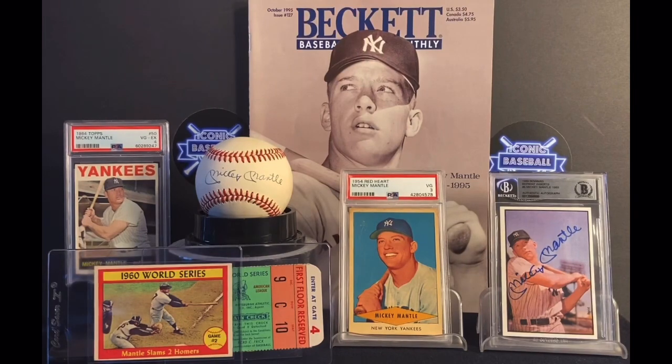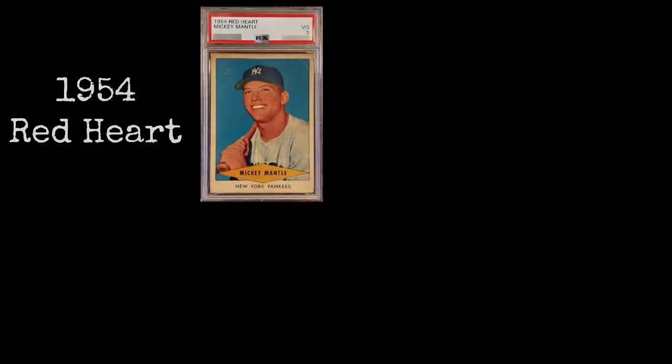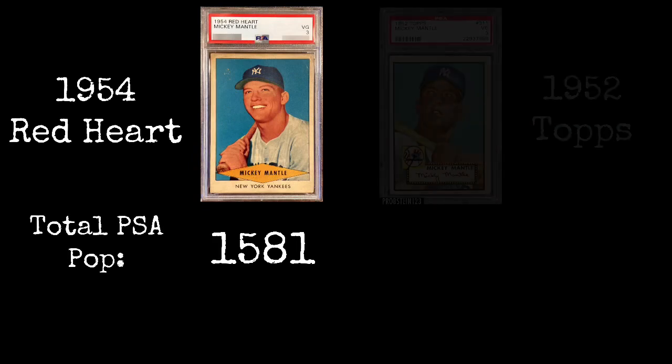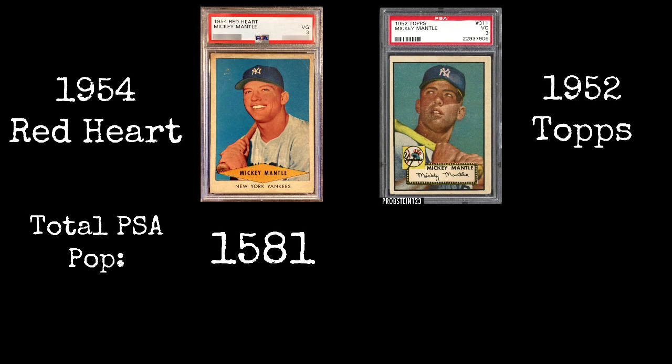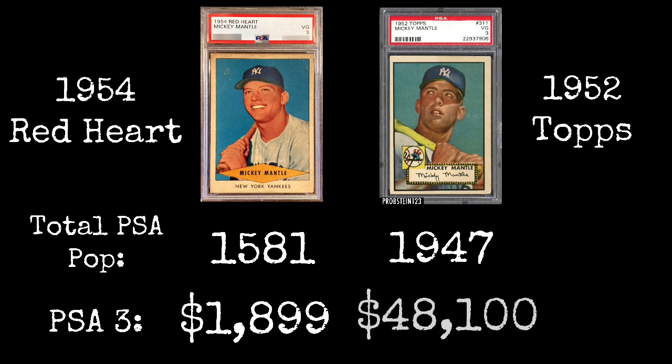Just a brief aside here, I thought it would be a lot of fun to do a quick price comparison between the 1954 Red Heart Mantle, of which PSA has graded 1,581 copies, and the iconic 1952 Topps, of which PSA has graded 1,947. If you look at both of those cards, let's say at a PSA 3, I'm just going by the last sale on eBay, $1,899 for the 54 Red Heart, and $48,100 for the 52 Topps.